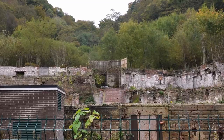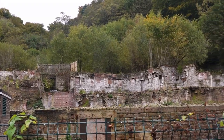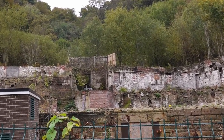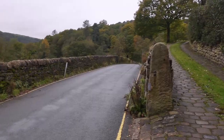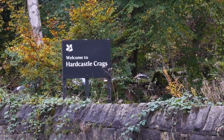Not far now anyway. I don't know what this is, but look, it looks like an old demolished building. And what is that? There's like a waterfall going through it. All those lovely colours. Made it.